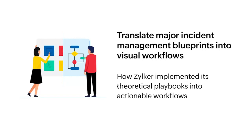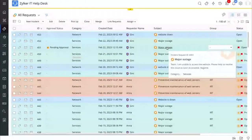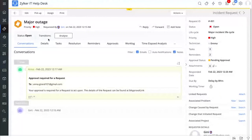So let's see how Zilker was able to ensure that they followed a standard operating procedure using the capabilities in ServiceDesk Plus. So right now, let us go to the technician view, and under the request list view, let us open the ticket that we created as an end user. So here you see that these boxes called transitions are visible to the technician, right? Now you can use these transitions to guide your technicians so that they resolve this incident very systematically.